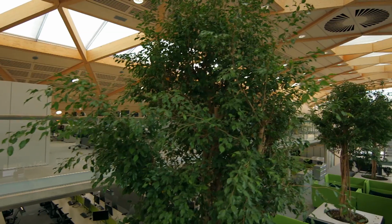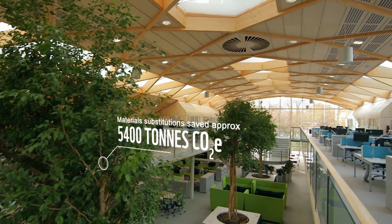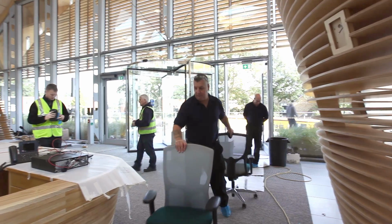Because ultimately, with 50% of carbon dioxide emissions coming from the built environment, it's very important to us that we look at the sustainability credentials of every new building that's constructed, particularly offices.